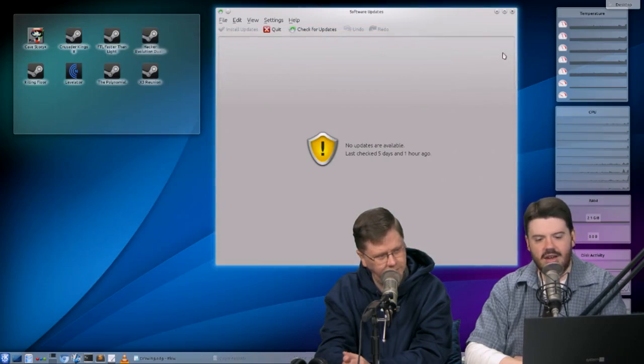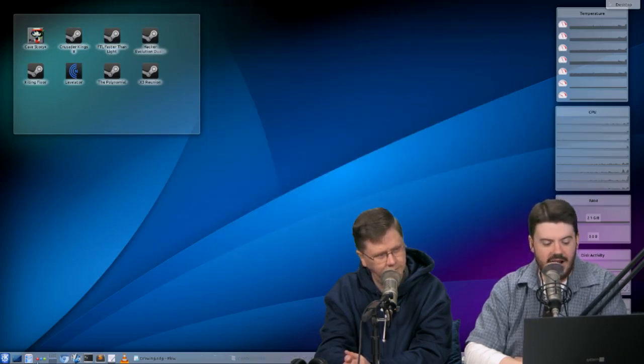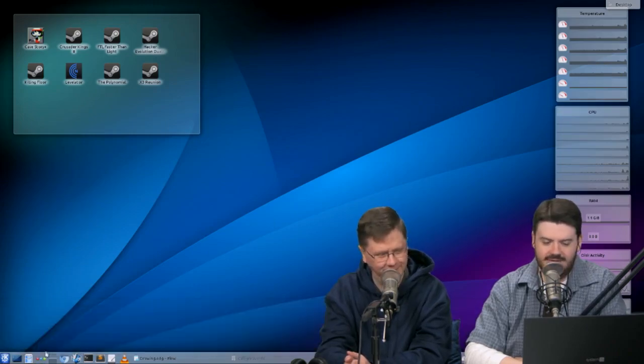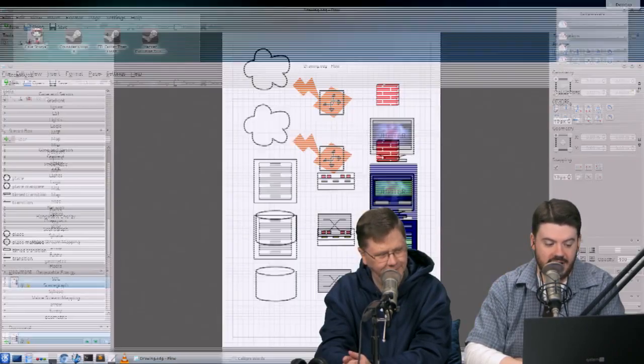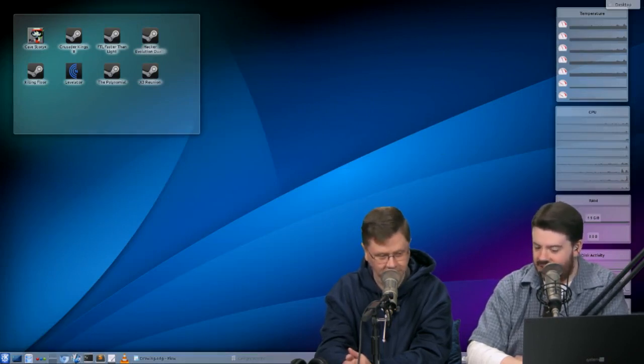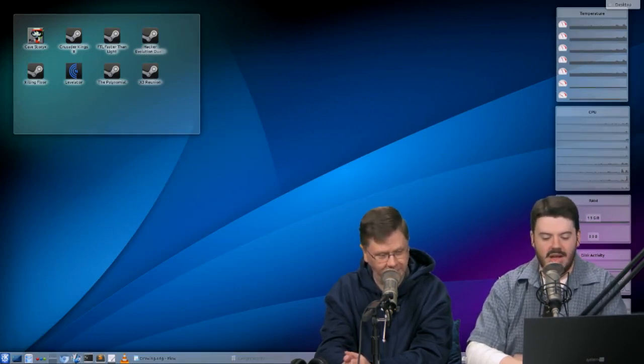Tight. I've found now that I'm using KDE 4.10, I never use the activities. My brain does not work that way. I use multiple desktops for sure. But I'm using the heck out of some widgets just because I can. Yeah, definitely. And they look nice. I mean, they're not distracting.